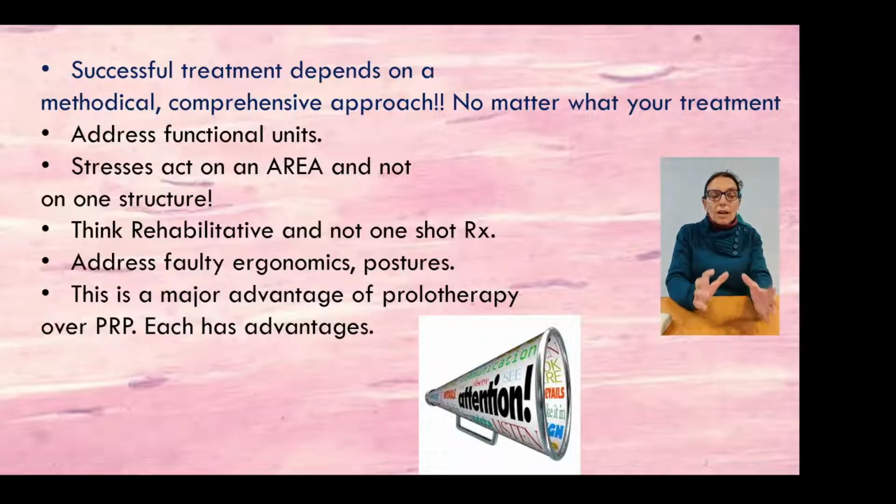So this is one of the major advantages of hypertonic dextrose injection compared to platelet-rich plasma. Because if you're going to inject the surrounding structures as well as, for instance, an intra-articular injection, that needs a lot more volume. And if you're going to use platelet-rich plasma, that can be exorbitantly expensive for patients who cannot afford it.